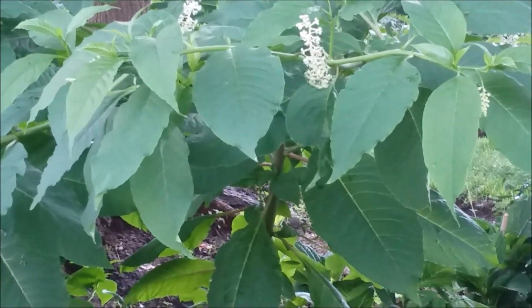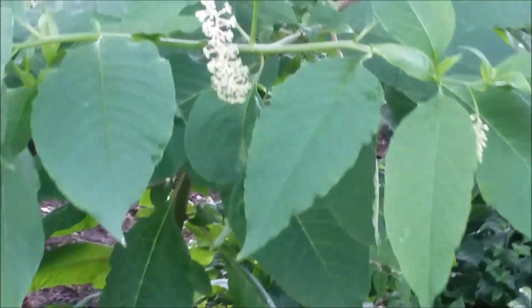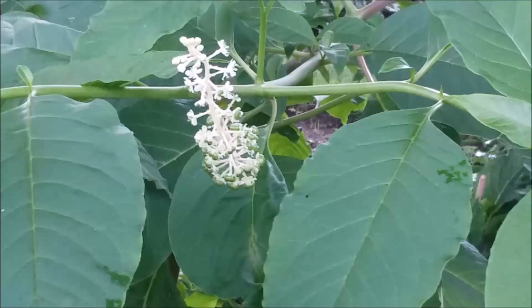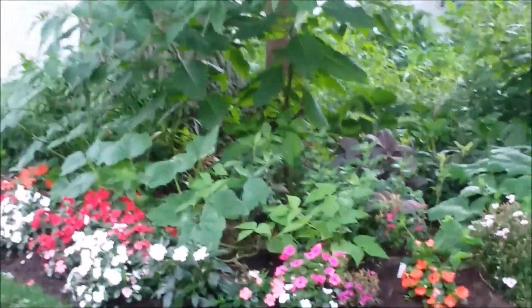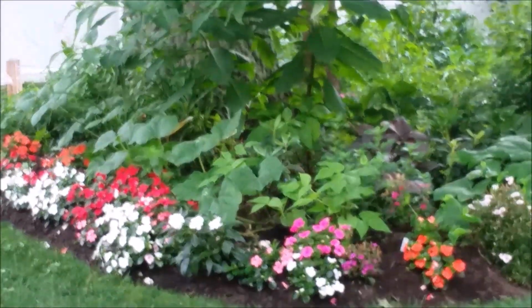Now this tree, this bush, some people think it's a really nice bush and others think it's a weed. My husband thinks it's a weed and he asked me if I should cut it down, but I think I'm going to leave it because I like how it looks here. If you take a look at the bed, let me back up some more so you can see it. See, it looks nice. You have your 3 layers.